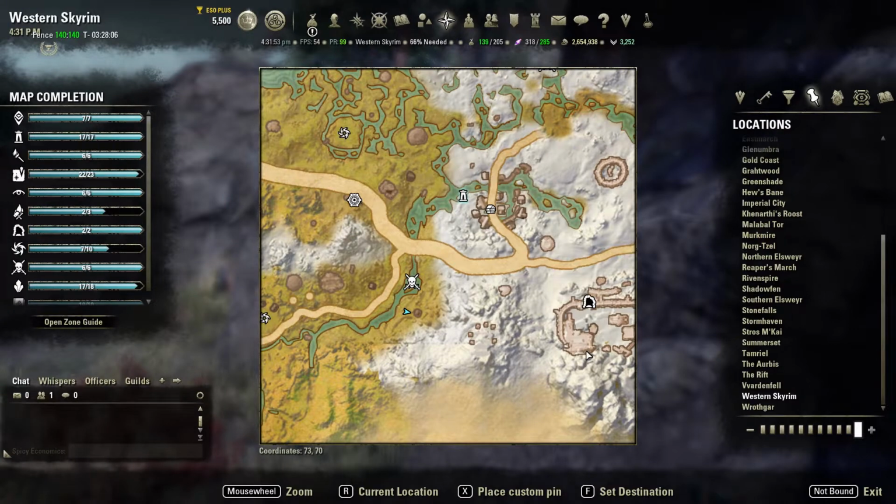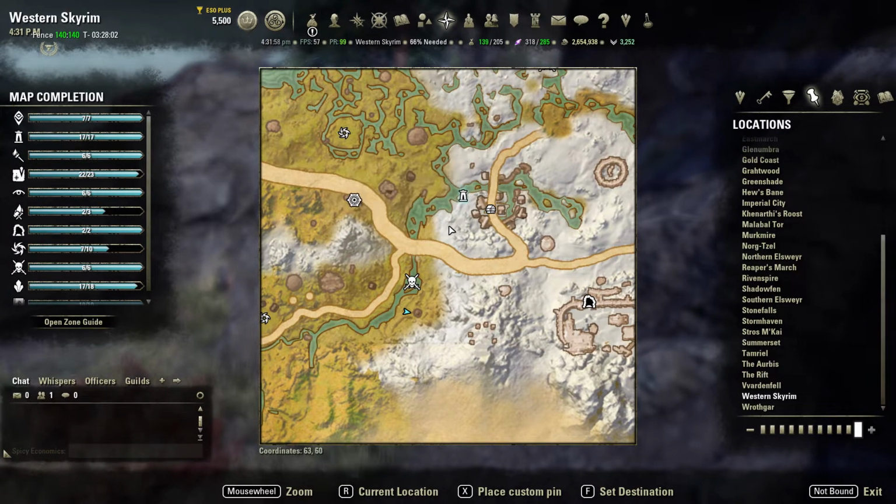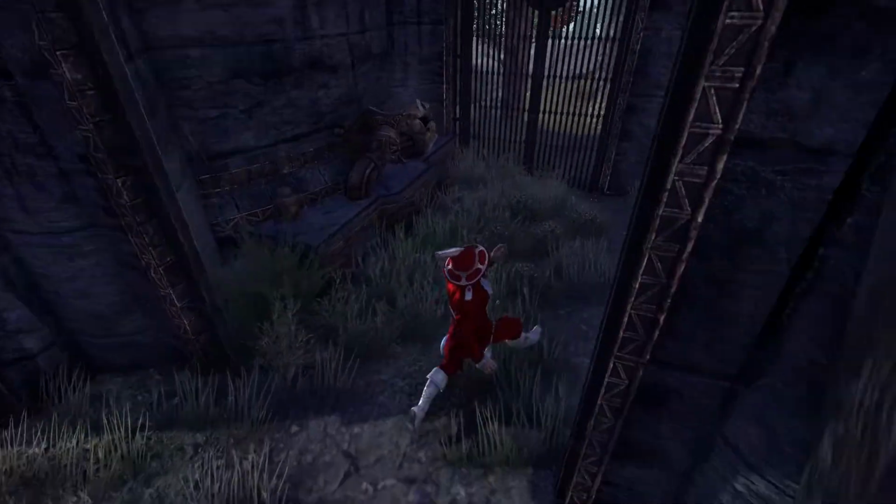The next clue says Towers that lower bear weight of great tales. Towers that lower refers to the dwemer elevators around Skyrim, in this instance specifically the one that bears your weight during the Great Tale, or the main questline. Just head around back and you'll find the Dazn Tal Harpa.